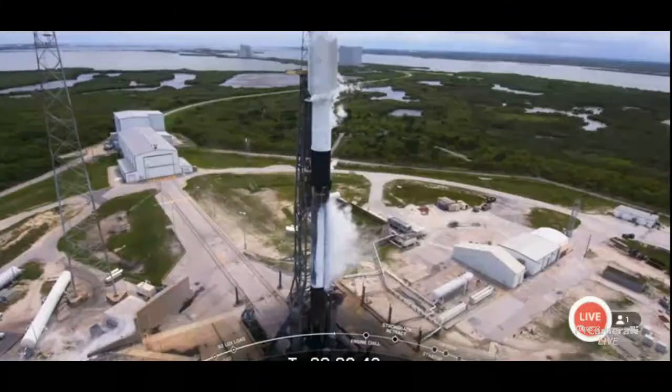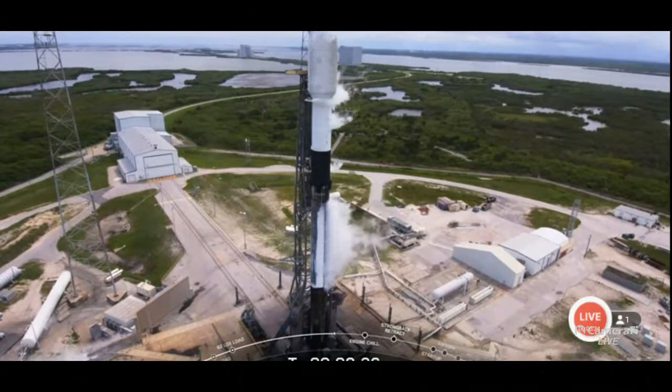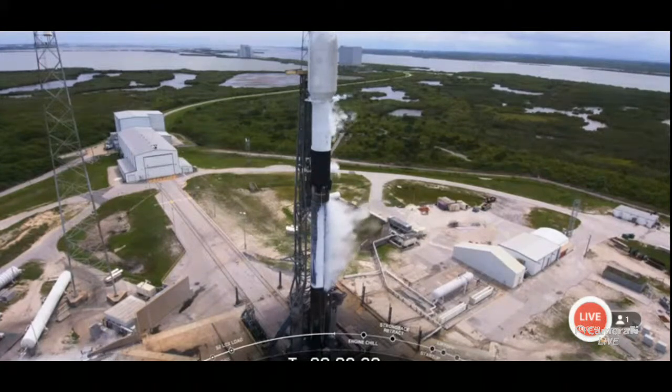The 2-stage vehicle is standing about 229 feet tall, or slightly taller than a 21-story building. It's named after the Millennium Falcon from Star Wars, and the number 9 indicates the number of Merlin 1D engines on the first stage. Today's mission is the 8th flight for this particular booster. That bottom 2/3 of the vehicle is the first stage.